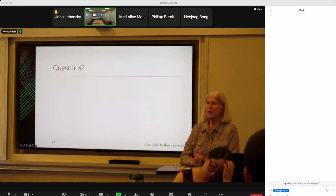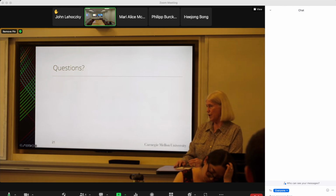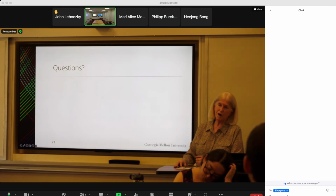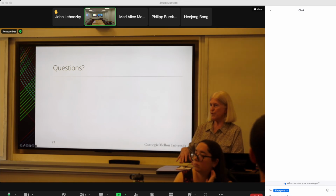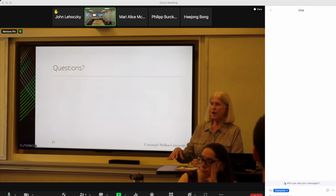It actually is easier on the grant side for hiring. Right now there is a hiring freeze for staff and faculty at CMU, but it's not for replacement positions and it's not for things that are needed on a grant. So you would not be told that you can't hire a postdoc or whatever.